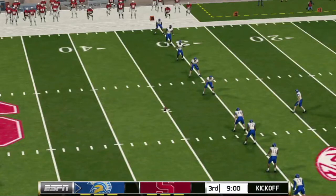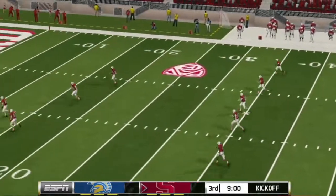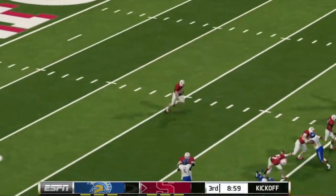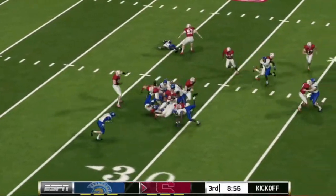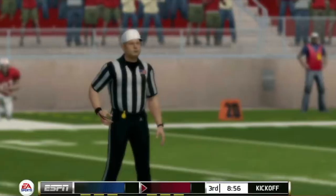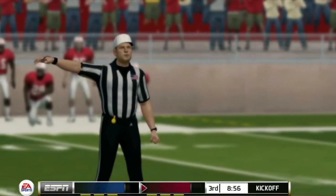And we welcome you back to the action here, just about set for the second half. He really got a hold of that kick. He's to the 20. Tackle at the 29. Not sure what the flag is about here. Let's go down to the field and find out. Clipping. Receiving team.